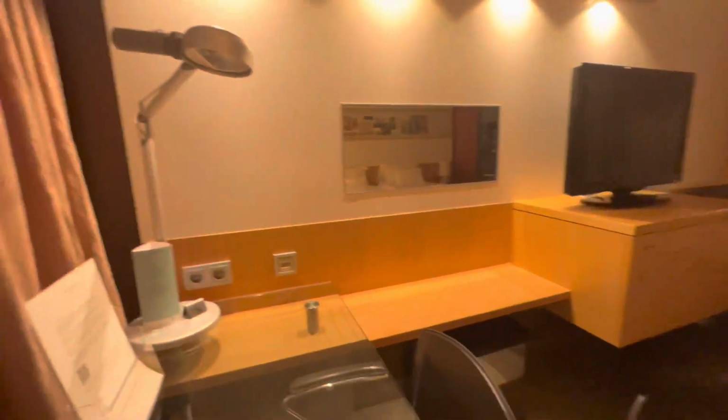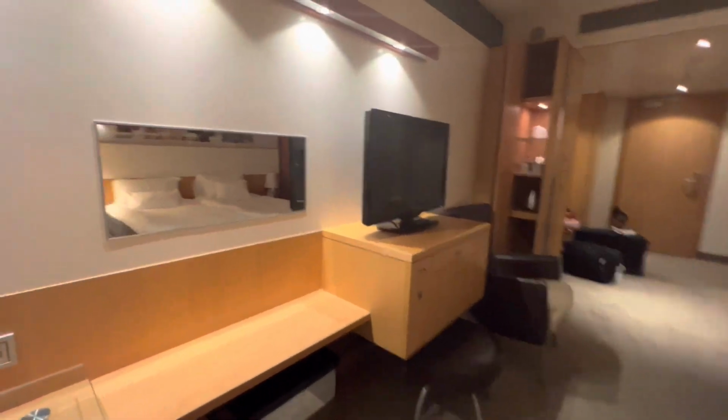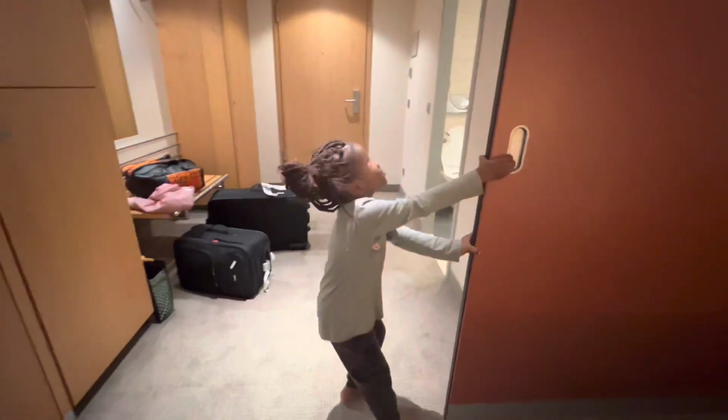So this is outside, very close to the airport. It's about a 10 minute drive. There's a free shuttle if you want to take that. And this time around, I'm on the 5th floor, which gives me a very great view. And the KLM head office is right opposite. And this is pretty much the size of the room. Guys, guess what I just saw? Let me show you.